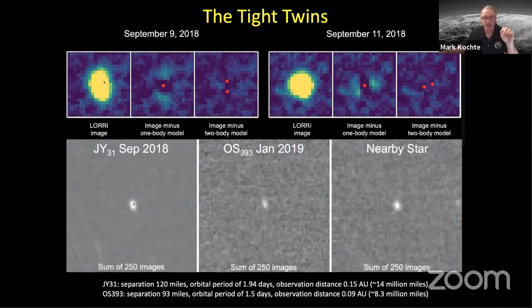So we take these intense studies, and on the top here, we apply models to account for a single object or a pair of objects. If we take the image, and the top model here is JY31, and we apply a single model to the image, we still get bands of brightness above and below it, which says there's still unaccounted for mass out there. If we apply a two-body model to it, it takes care of all the brightness and accounts for all of what we're seeing.